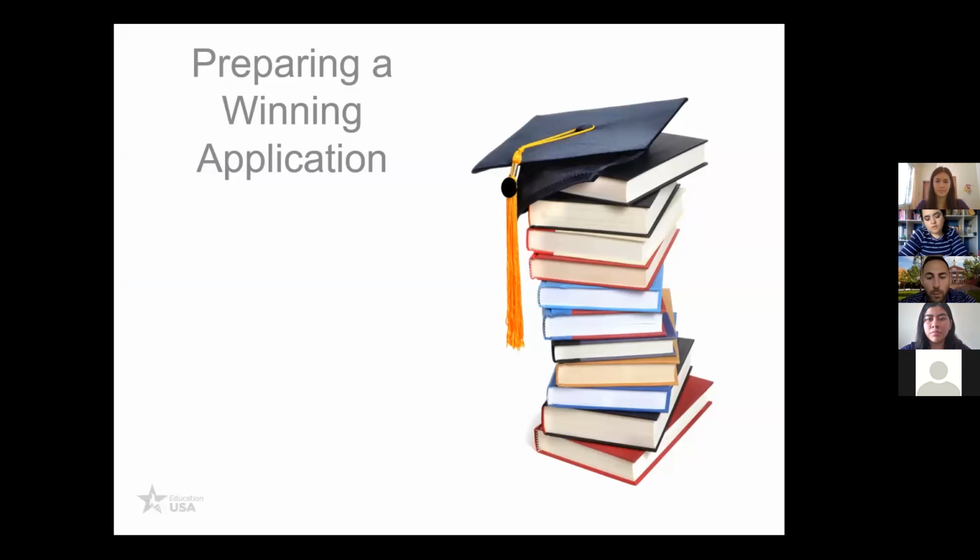So just by a quick poll, I know it's smaller here, and I know the answer to this question, it's going to be 3 yeses, because you already were in the Opportunities Grant where you did some research about schools. But just by head nods or smiles, who has begun their university research? Smiles, head nods. Okay, perfect. Wonderful.